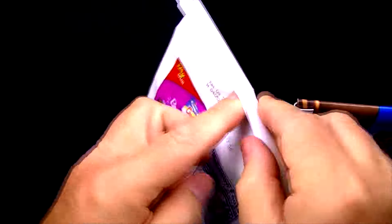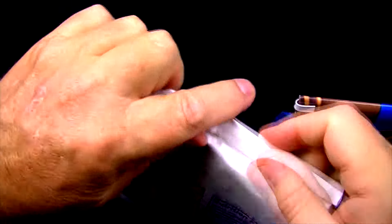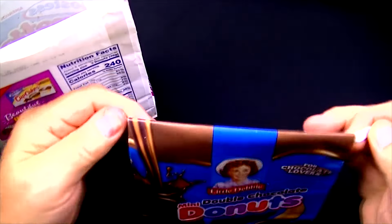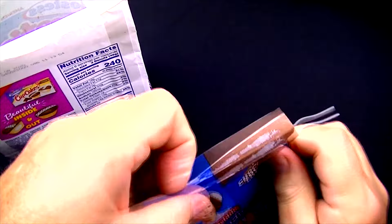So let's open up these Hostess and see what we've got. Yes, indeed, those are little chocolate donuts. All's right with the world, isn't it? All right, let's open up Little Debbie and see what she has in store for us.